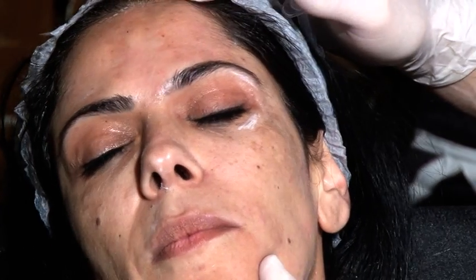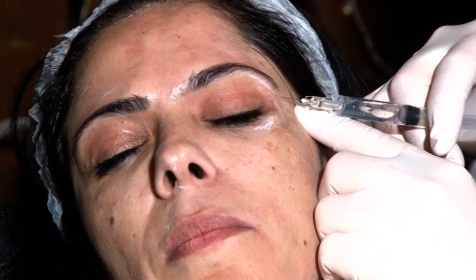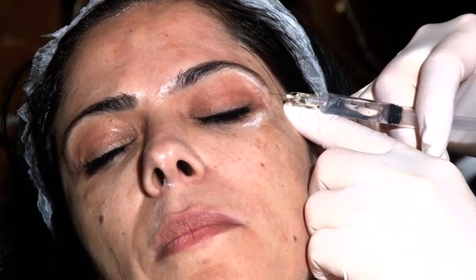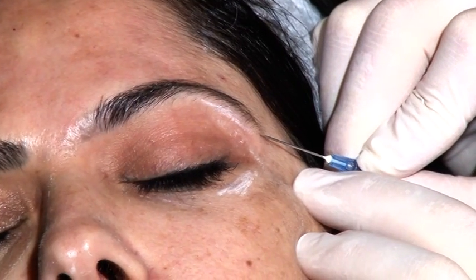Okay, just lean back, relax. This is not going to be painful. So from the tail of the brow, 1, 2, 3, I give a little bit of anesthesia and then a pre-hole. Okay. 1, 2, 3.